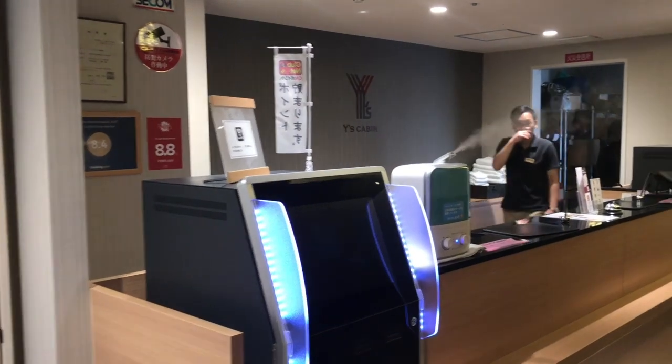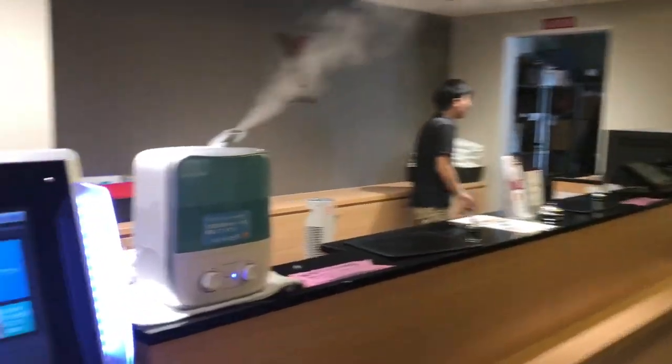This is the reception area. So you can either check in with this machine or check in at the reception. Check-in isn't until 4 p.m., so they've told me I can just wait in the sort of chill out area.